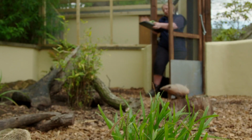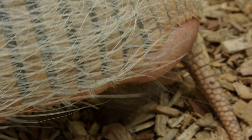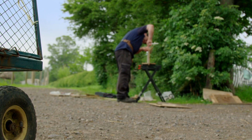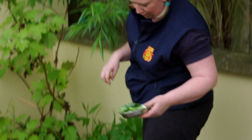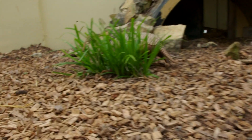Back in the Armadillo bachelor pad, hello, you. The Battle of the Bulge continues for Preston. Work on his gym's well underway, but Emily's impatient for him to get in shape, so she's come up with a way to make him move. We've got food that we're going to hide for him. Obviously, moving around lots, trying to find food is going to keep him active, and the hope that he'll find it and lose weight at the same time.